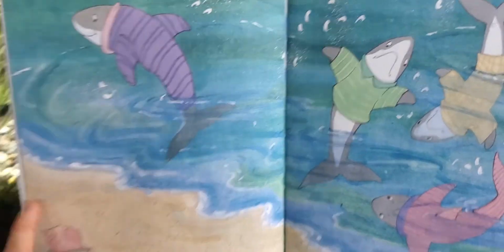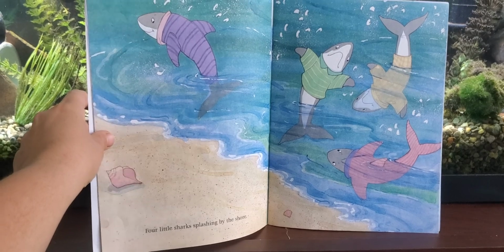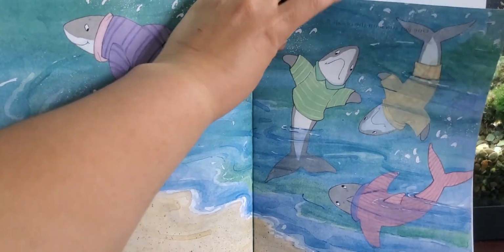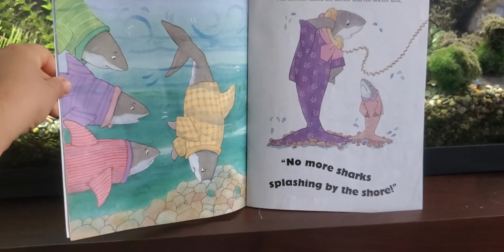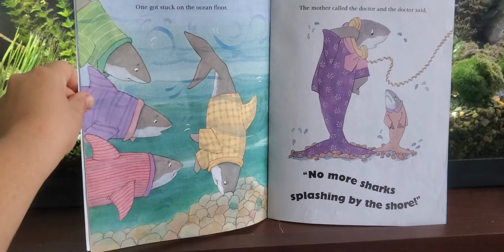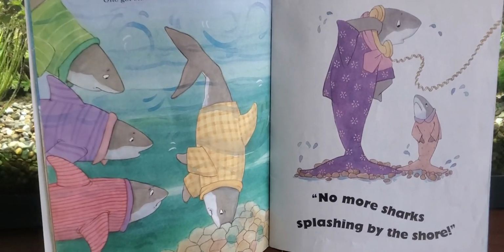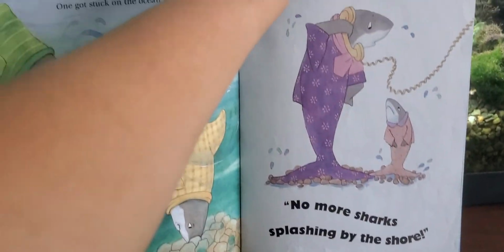There we go. We'll go a little closer. 4 little sharks splashing by the shore. There they are, splashing by the shore. And you could try to remember which shark is missing now. See, because one went away. One got stuck on the ocean floor. The mother called the doctor, and the doctor said, "No more sharks splashing by the shore." So you can even practice rhyming with this one. Floor, shore.